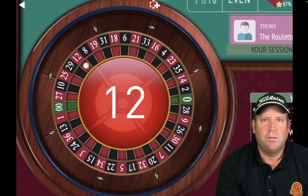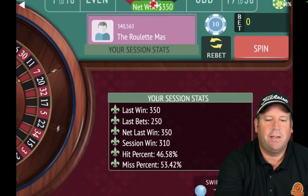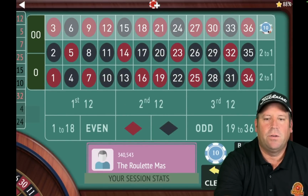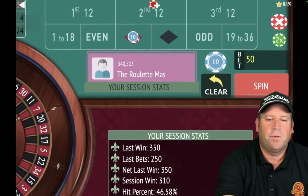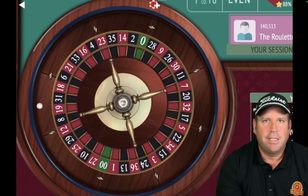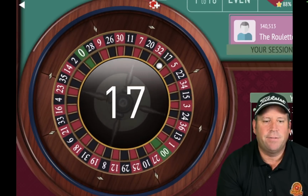And that's a 12 red. And there it is right there. Look at that. We're up 310 now. So we go back to the start, and we'll have 20 on the column, 30 on the color, up 310 now. See how quick that changed once we hit a jackpot number? And that's what I love about Dr. Pepper Roulette, and we're 8.5 minutes in out of 15.